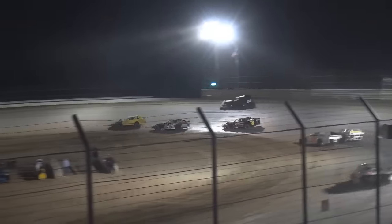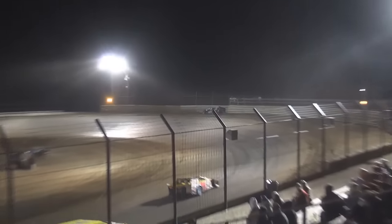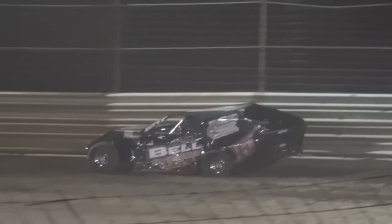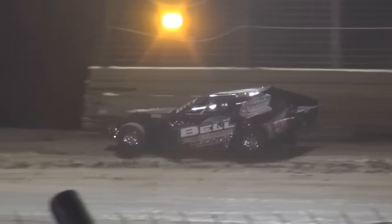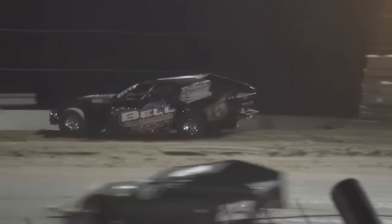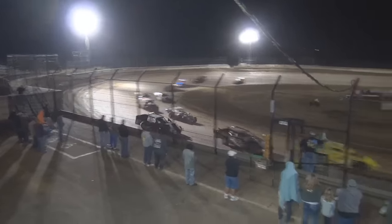Something amiss with car number 64 of Nick Hermsen as he's going to cut down across the traffic and go down into the... As up into the wall goes car number 15 of Corey, the Intimidator Myers, bringing out the yellow flag. Car number 64 of Nick Hermsen goes down into the infield as well. Cracking into the top five. Green flag in the air, waving strong.